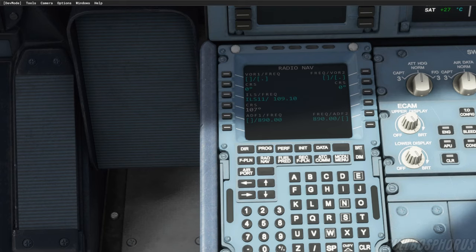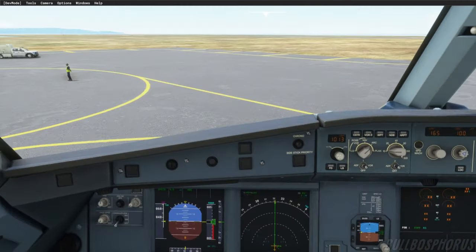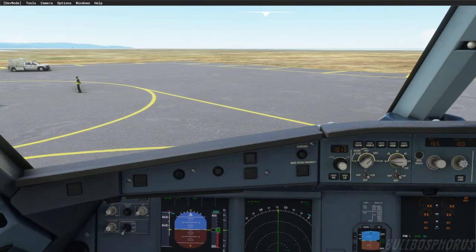The frequency must be 109.1, as we put it here, and the VOR for the airport is 114.9, of course heading 107. There we put it. Alright, let's go back to the flight plan and start up the engines.